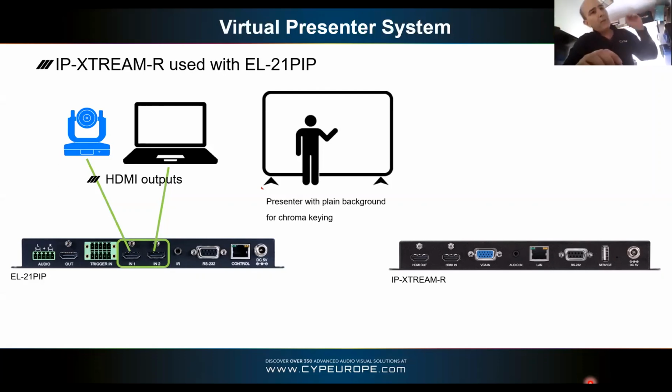So the camera goes into HDMI 1 of the PIP. The presentation source goes into HDMI 2. You then set up the PIP with Chroma Keying, and you flip the camera horizontally so that when I press right, I'll go right, not left, because the camera's pointing at you, you see. Otherwise, you're pointing in the wrong direction, right? Okay, so that can be done on the PIP as well.